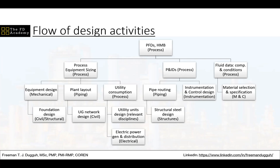Mr. Mayowa, thank you. You said this is really educative. Thank you, I appreciate. I noticed the activities of project engineers. Okay, that is a repetition.